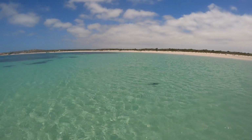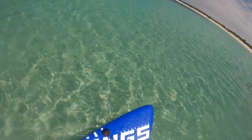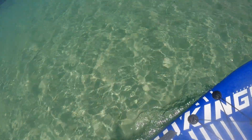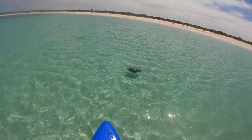A little manta ray. Try and catch up with him. He's a bit quick for me, but I'll try. There he is, look. How cute is that?